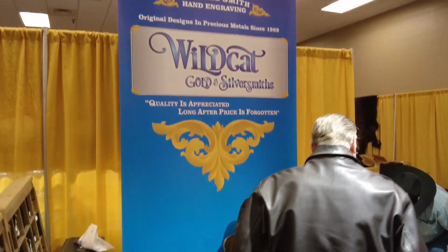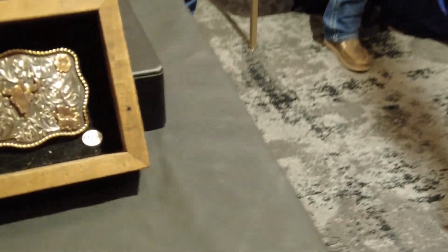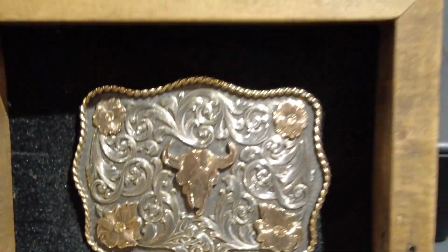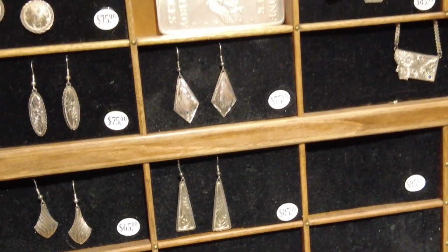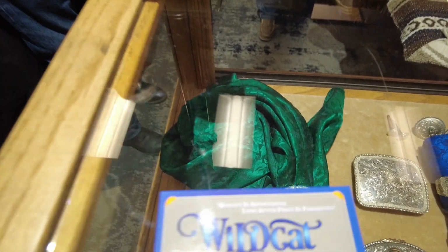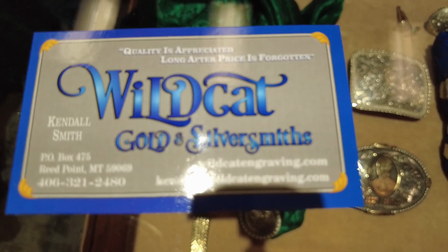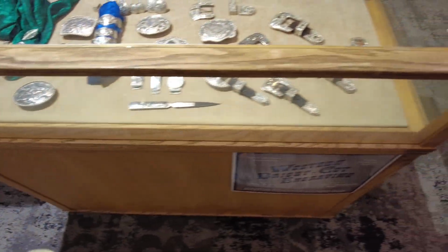Wildcat Gold and Silversmiths. I looked at these guys' booth earlier, and they've got some amazing silver and gold work. They come here every year, and they have some really neat stuff. Do you have a card or something with your contact information that I can put out here? Thank you. So there is their contact information right there, wildcatengraving.com. Mr. Kendall Smith. Thank you very much.